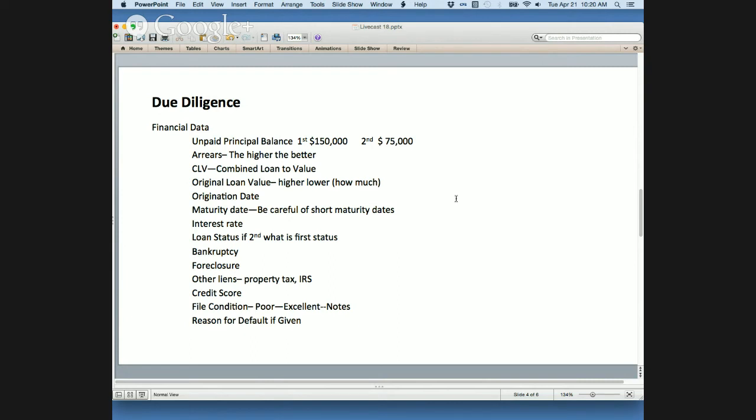So what's the loan status if you're buying a second? What's the first status? Is it performing? Are they paying on the first? Are they erratically paying on the first? Or is it delinquent? Is there bankruptcy? You need to look at PACER. And is it in foreclosure? You need to find out whether it's in foreclosure.